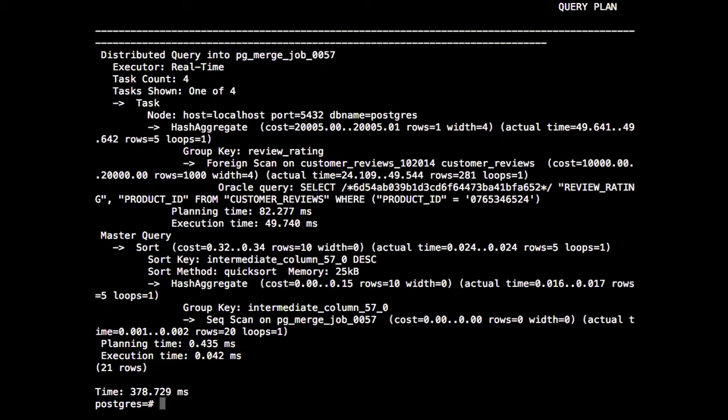Explain always looks a bit ugly, but this more or less shows some of the things I was going to talk about. First, there's the work that has been pushed down, which here is called a distributed query, and it's showing one of the tasks that happens on one of the workers. I can also make it show all the tasks. And I can see which query it's sending to Oracle, so that's the work Oracle is doing.